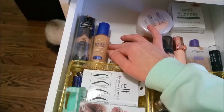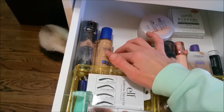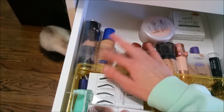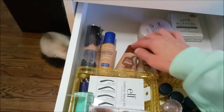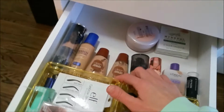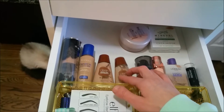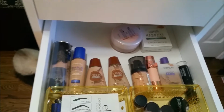I've tried the Rimmel Match Perfection. It's okay. It's not the greatest, but I just haven't had the heart to give it away yet. There's some that I try, I hate at first, and then I keep using them, and I end up liking them. And then, of course, my drugstore go-to foundation is CoverGirl. I've used CoverGirl forever, and that is by far the best drugstore foundation that I have found. That is really good.